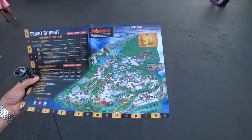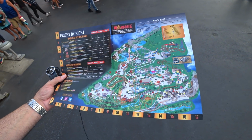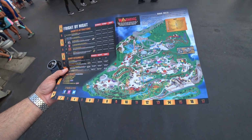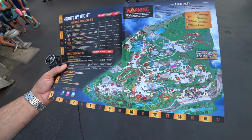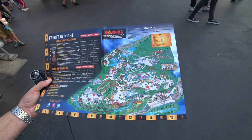I'd like to point out right now how incomprehensible this map is. I mean, I should not have to look for an icon, look for coordinates to try and see what it is. There should just be some sort of indication as to what each of these haunted houses and fear zones are.